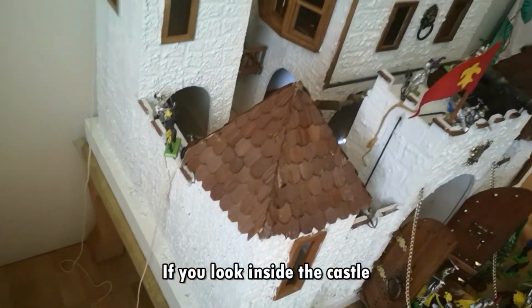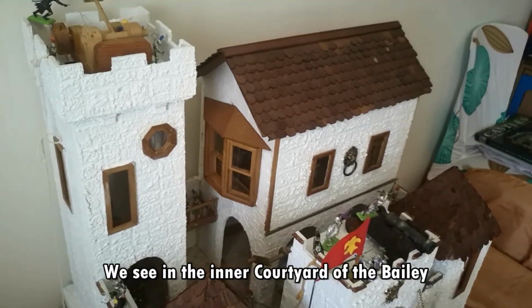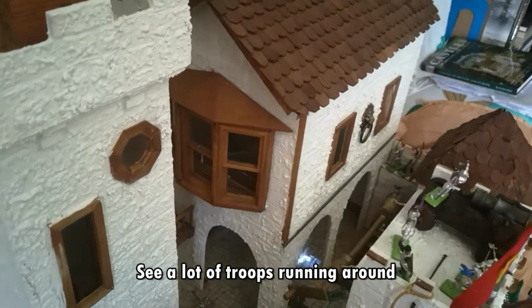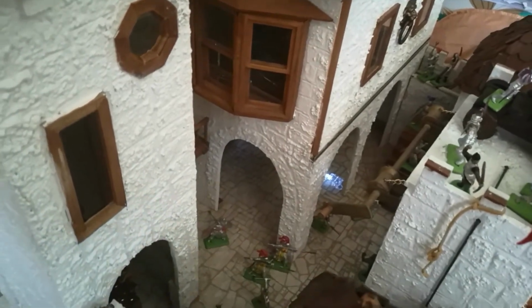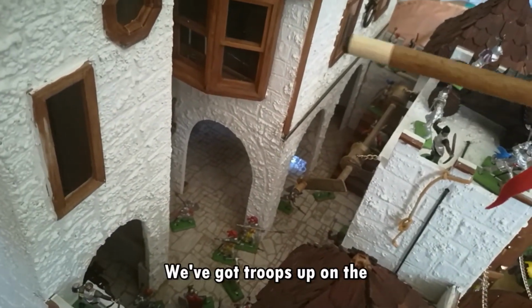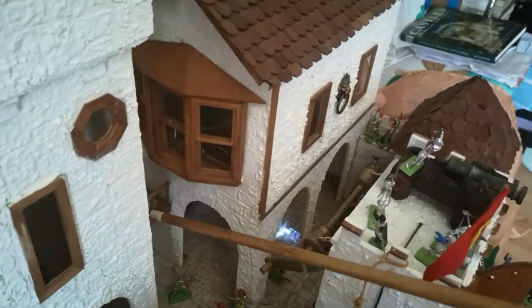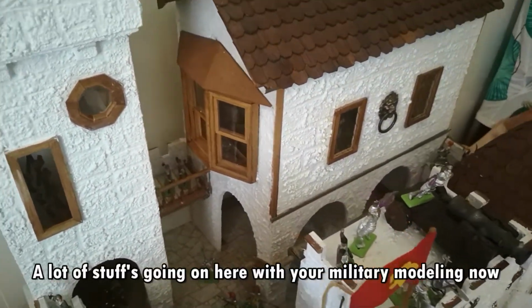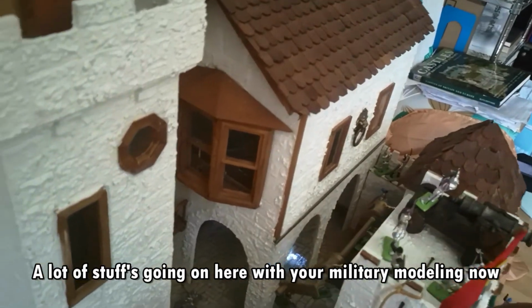If we look inside the castle, we see in the inner courtyard of the bailey a lot of troops running around and getting ready to stop the attack. We've got troops up on the little walkway there defending as well. So again, a lot of stuff's going on here with your military modeling.